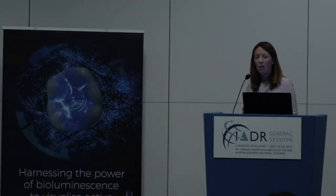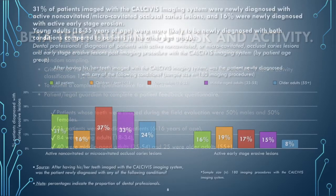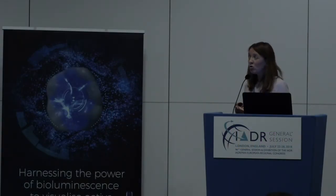So I'll just give you a little outline of the task that we set the clinicians and the activity that they undertook. So 12 images were asked to be taken of permanent and mixed dentitions with a random sampling. The criteria for inclusion could be lots of things. We had sealed teeth, teeth with secondary caries, root caries, people who may have been using the ICCMS system, looking at lesions with classifications of 1, 2 and 3, and then looking around orthodontic brackets and appliances. And clinicians were asked to submit a completed questionnaire for each case. And then for the children, their parent or legal guardian was asked to complete a feedback questionnaire.